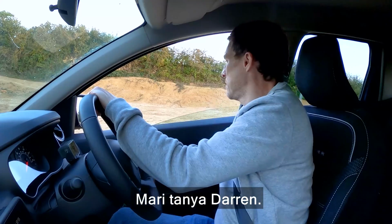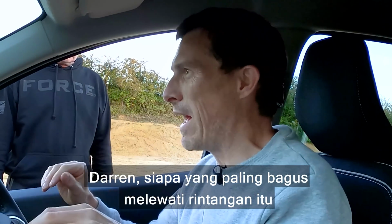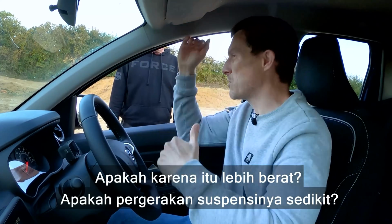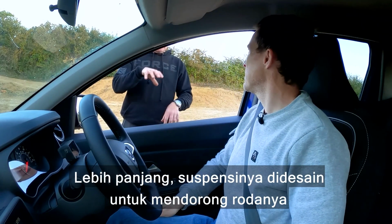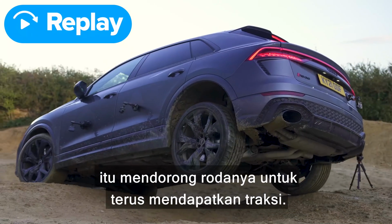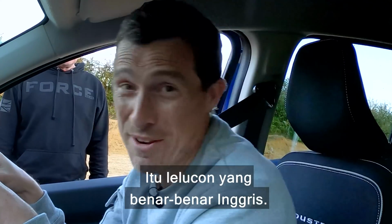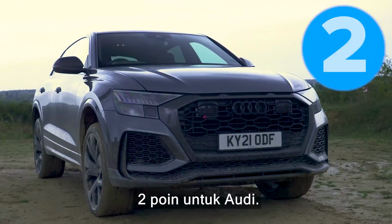Let's see what Darren thought. So Darren, which coped with that obstacle the best in the most secure and safe way? Audi. Is that because it's heavier? Is it because it's got more suspension travel? It's longer. It's air suspension designed to push wheels down. So where your wheel was floating more, that was pushing the tyre down to get traction all the time. No one likes a floater. You're going to have to double flush this blooming Duster. It's a very British joke. Scores, 1 point. Yep. 2 points for the Audi.